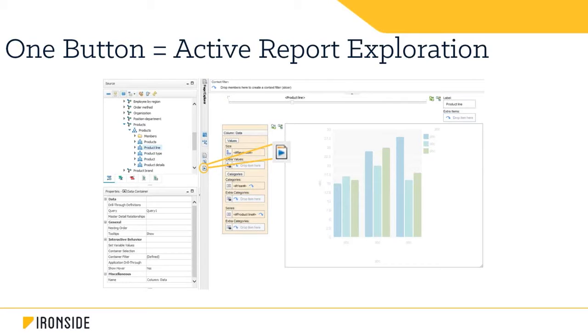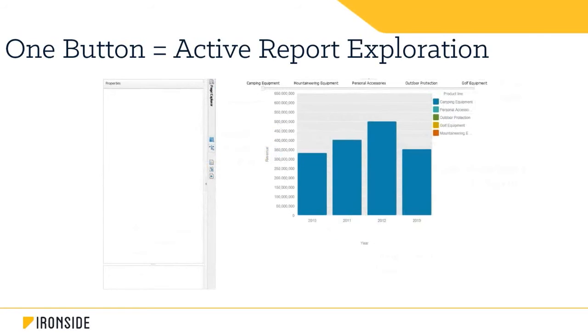Active Reports allows us to do that, and because of the needs of business today, things moving so fast, they're demanding more reports faster. So this one feature is giving authors the ability to crank out more of those reports faster to that end user community. So this is a great enhancement in the Active Report world.